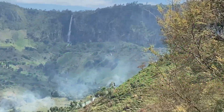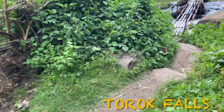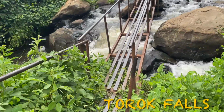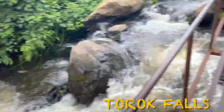Torok Falls is found in Elgeyo Marakwet County on the western escarpment of the Great Rift Valley, usually viewed while on your way between Iten and Kabarnet at Kolol viewpoint. So today we are going to begin our journey 5 kilometers off the Kolol junction.